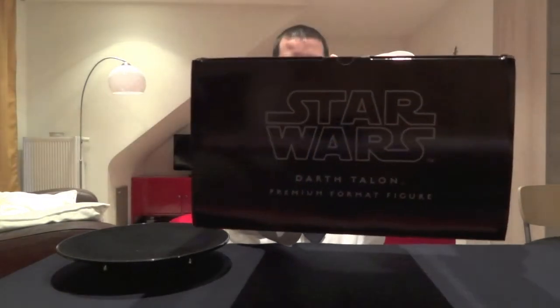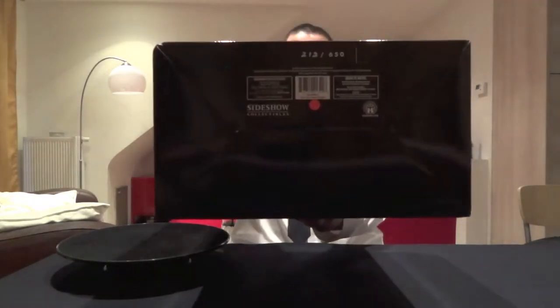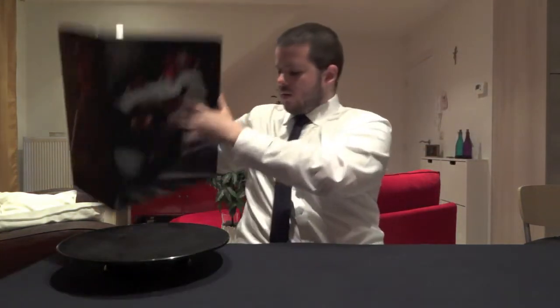Quick comment, top, that one. On the bottom you get that, and it shows you the number. This one being number 212, if I'm not mistaken. Yes, 212. Good number, 212. So, let's unpack it and see what's there.